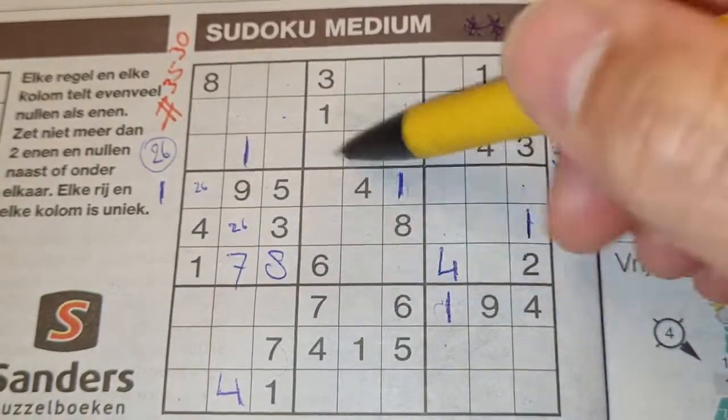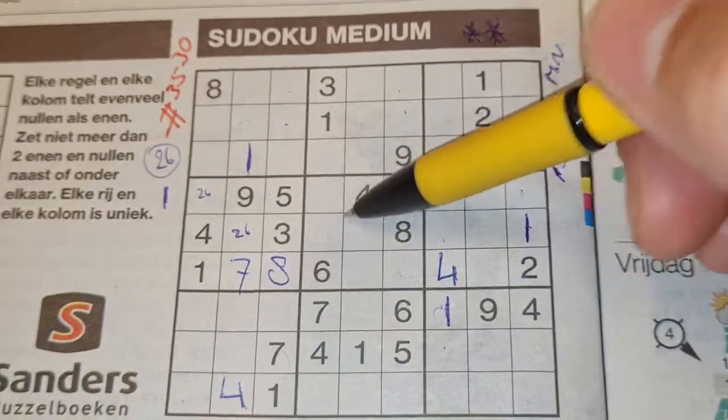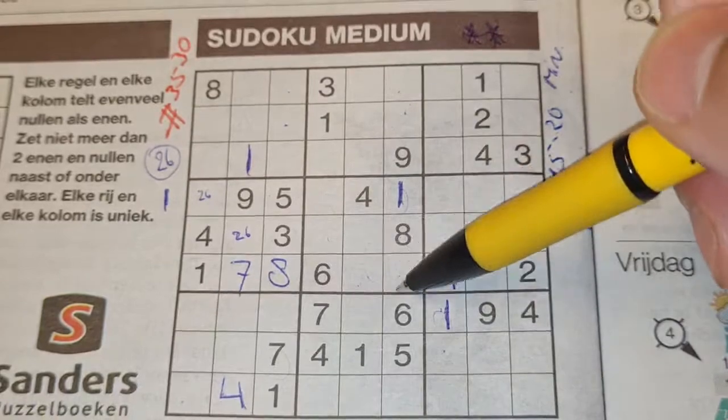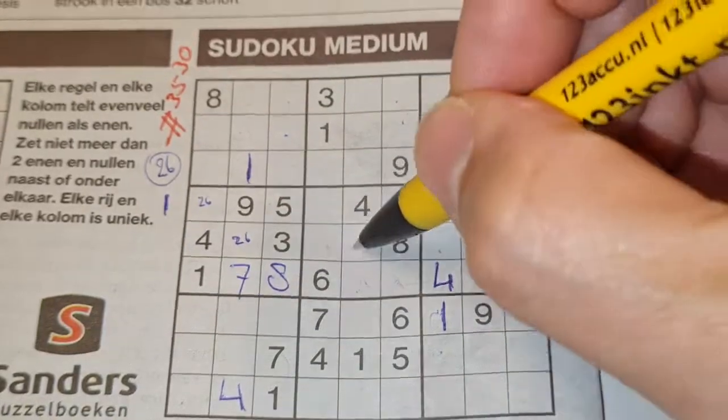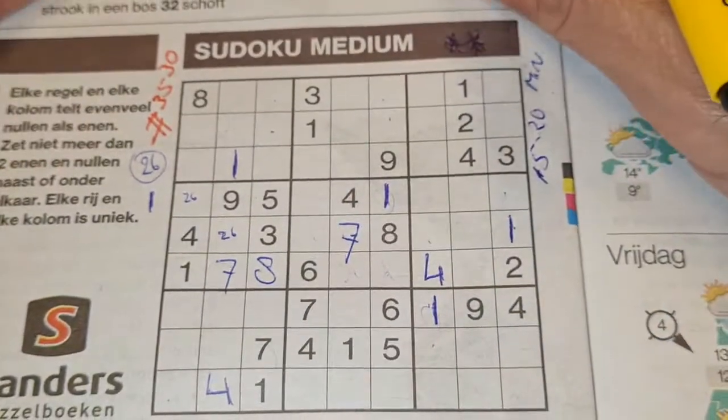5 missing numbers in this big square. One of the missing numbers is 7. We see here 7, no 7 in these 2 boxes. There 7, no 7 in those 2 boxes. So 1 box left for the 7, it should be there.